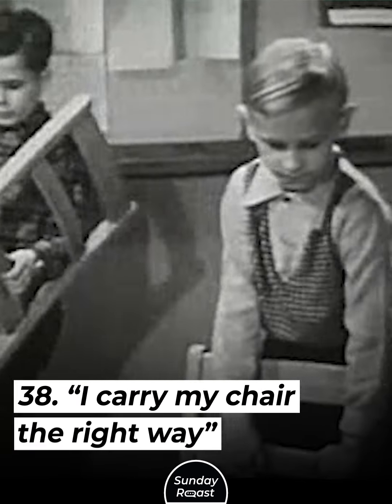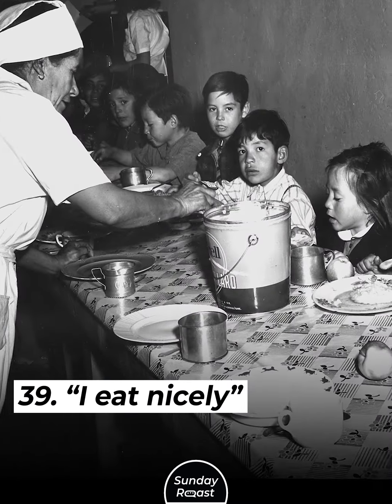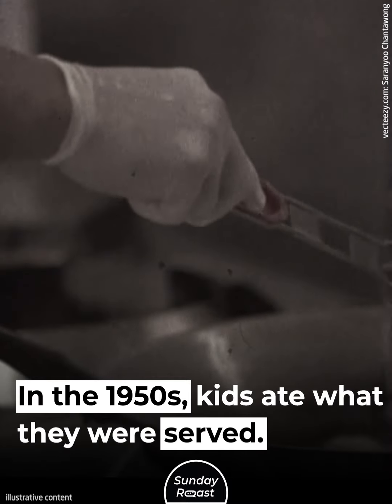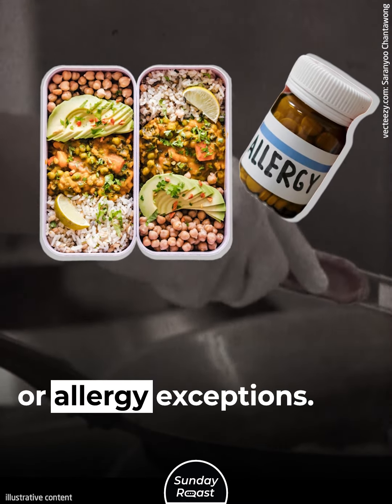38. I carry my chair the right way. No idea what the wrong way was. 39. I eat nicely. In the 1950s, kids ate what they were served. There were no vegan options or allergy exceptions.